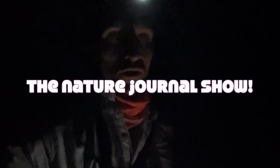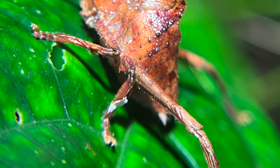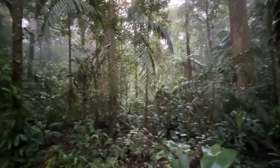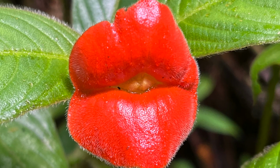Tonight I'm going out with the goal of nature journaling some nocturnal animals. Let's see what I can find here in the rainforest. It's La Selva Biological Research Station. A lot of this forest here has been in conservation since the early 60s. Lots of cool animals, lots of cool diversity. Let's see what we can find.